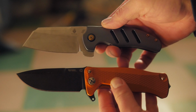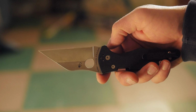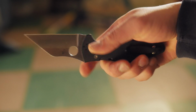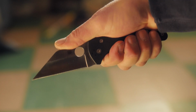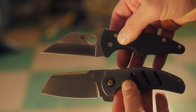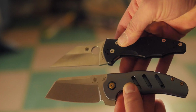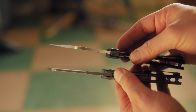Now the Spyderco Yojimbo 2. Yojimbo. Ever see that movie? It's pretty good. A much stabbier version of a sheep's foot, or rather, Warncliffe style blade. It has no curve on the belly, just a straight edge, and it's said to be more of a self-defense blade, which must be a lonely world for a knife to live. I like it, but don't carry it often. I think because it's a little too flashy to whip out in front of other people.